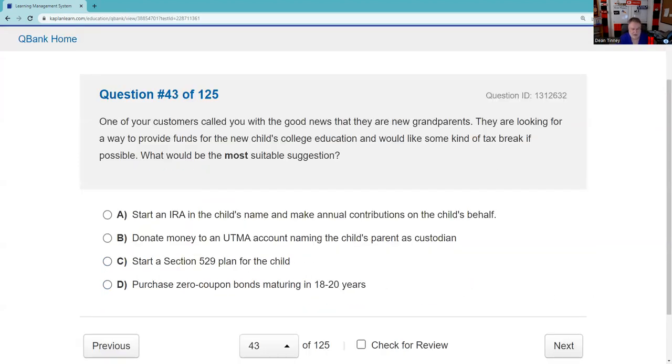One of your customers called you with the good news that they're new grandparents. They're looking for a way to provide funds for the new child's college education and would like some kind of a tax break. That's key. Some kind of a tax break. These are another ones where I always miss because I'm prejudicial. Anytime it says kid, I'm always thinking 529. But that would cause Dean to maybe miss a question perhaps.